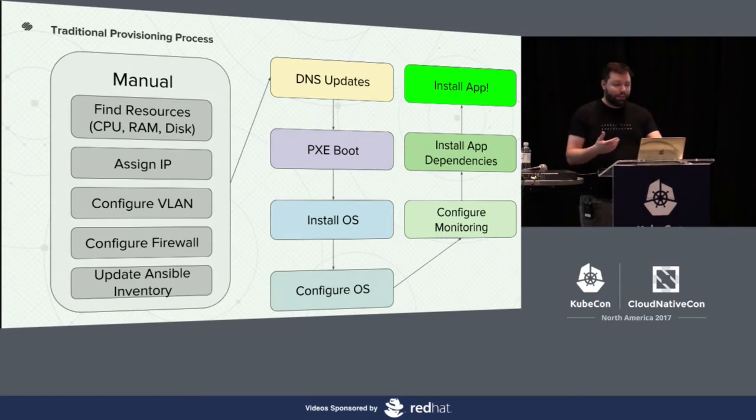And then we could kick off an automated process where we would update DNS and PXE boot the VM and install the OS and configure the OS with all of these dependencies that we've built up. We'd have to configure monitoring for them and install all of the application dependencies as well. And finally, we could install the application. This process at best took about 30 minutes because of all of the manual operations and the PXE booting.